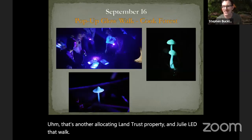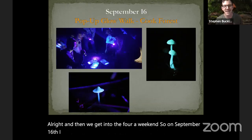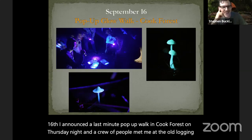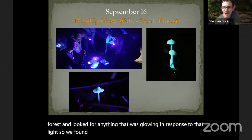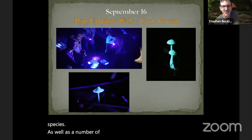All right, and then we get into the 4A weekend. So on September 16th, I announced a last-minute pop-up walk in Cook Forest on Thursday night, and a crew of people met me at the old logging road trailhead, and we took some ultraviolet flashlights out into the forest and looked for anything that was glowing in response to that light. So we found a number of different fluorescent mushroom species, as well as a number of arthropods that were glowing that were pretty interesting as well.